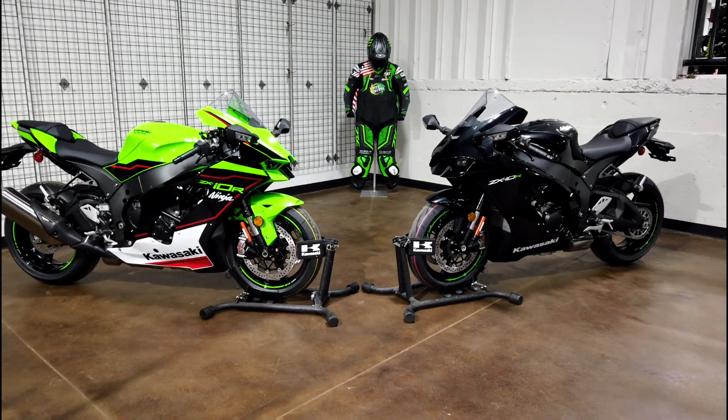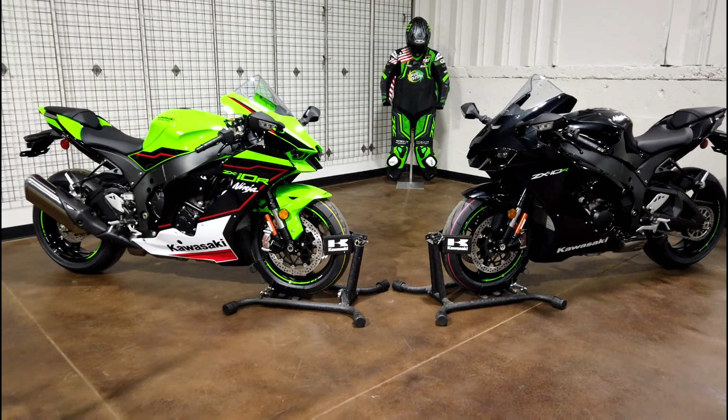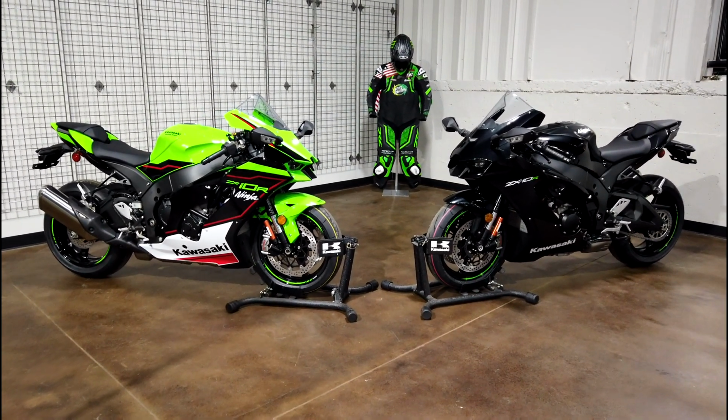Head on over to Northeast Georgia Motorsports and check out these machines for yourself. They are beautiful in person, and you have to see one.